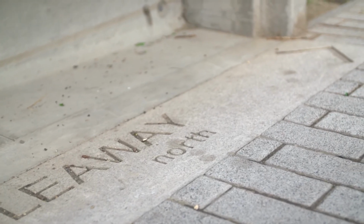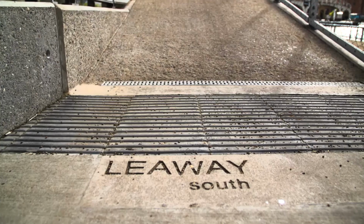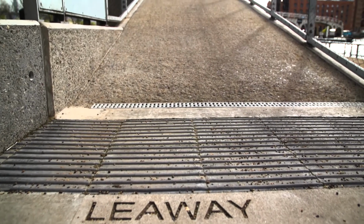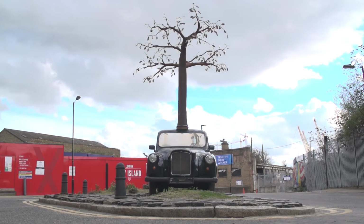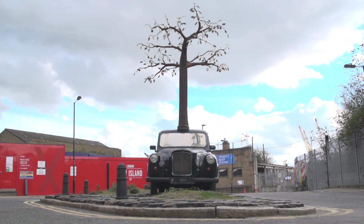Because of where the area is, it's always been on the border of health controls and legislative control. And artists are always attracted to things that are slightly under the radar or slightly strange. And actually this area and its liminal nature between states is really fascinating. You can walk through and experience lots of different parts of London.